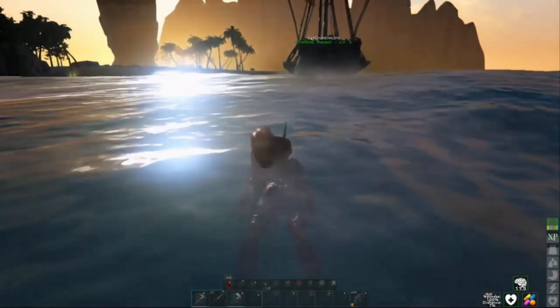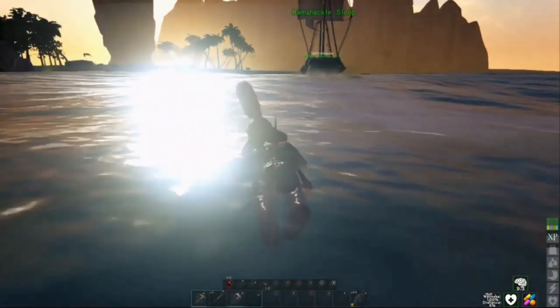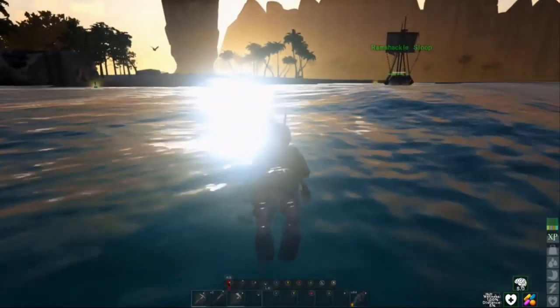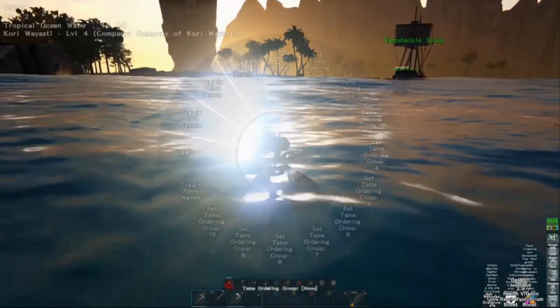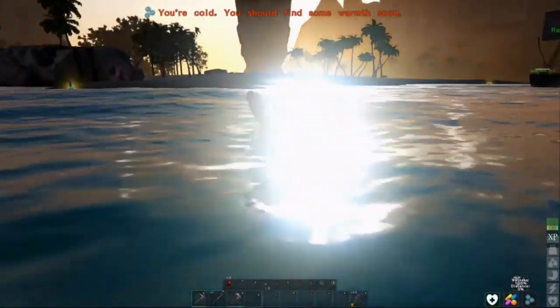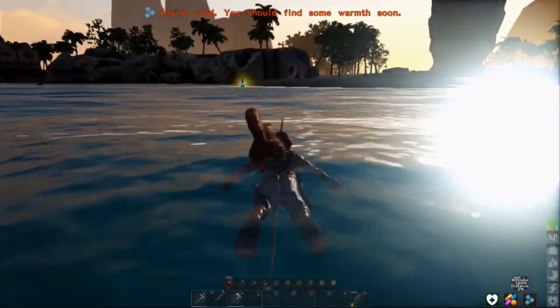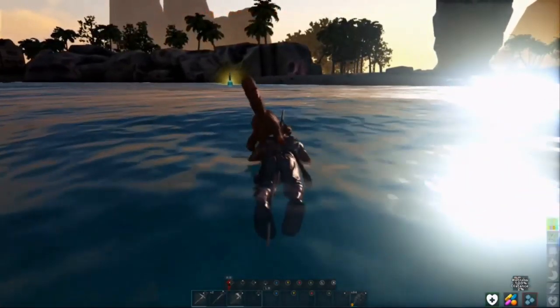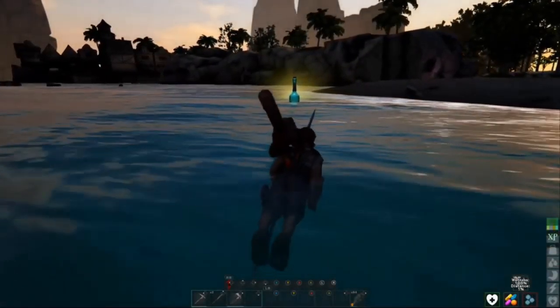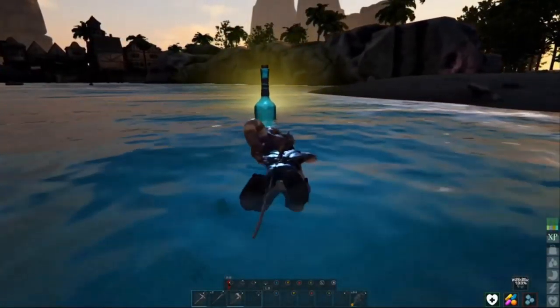Stop the boat! Come back and save me! The sails are unmanned! Okay, I stopped the boat. Dude, there's another one right there. There's a message in a bottle right next to you. Do you see it? Yeah, I'm going for it. Alright, I'm gonna go grab this one. You're cold. You should find warmth soon. I see a third one and a fourth one. Do you want to just pick them all up? Yep, that's what I'm doing.